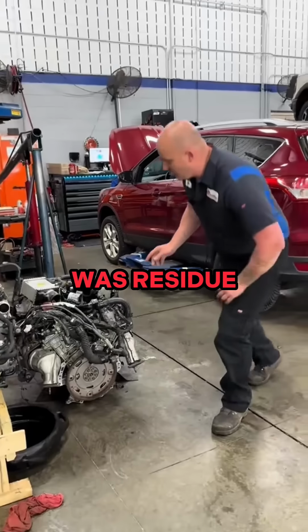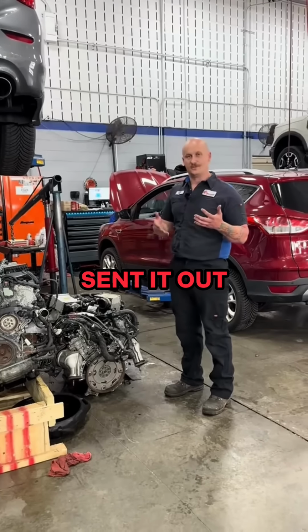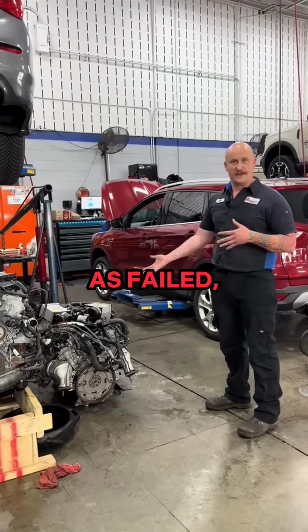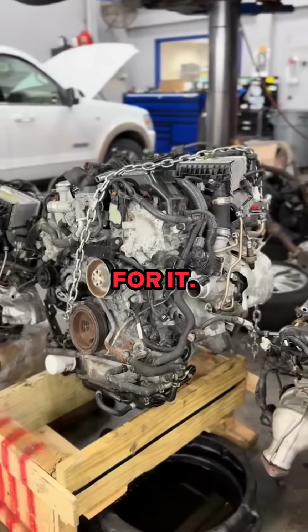What we ended up finding was residue on the exterior of the engine, but we had pulled an oil sample, sent it out to Lube Tech, and they came back with, I think it was about 20% coolant in the oil, condemned as failed porous block. So we moved on, ordered a used engine unit for it from the company.